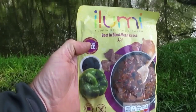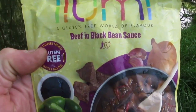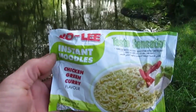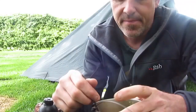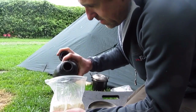So, dinner tonight. We've got another one of these Illumi meals. Beef in black bean sauce with instant noodles. Not too bad. In the end, I went for the all-in-one pot method.